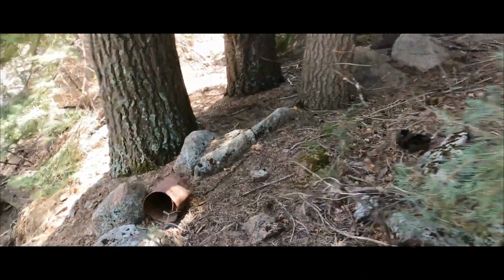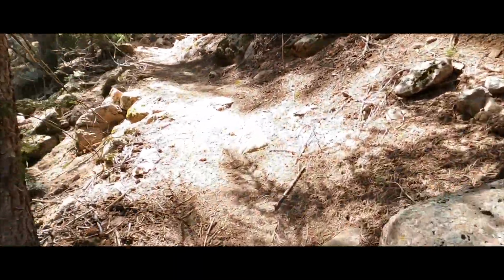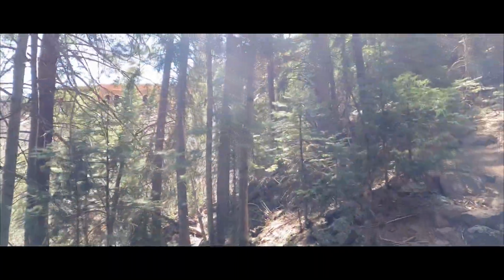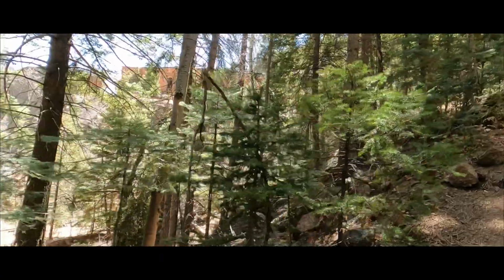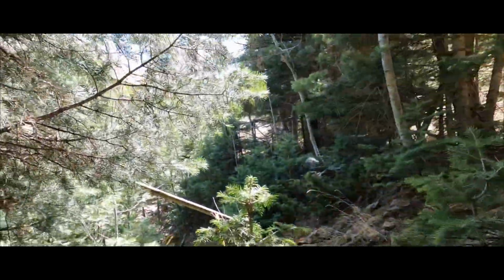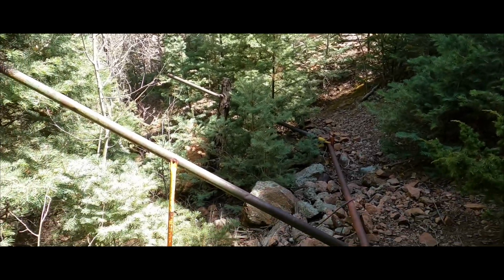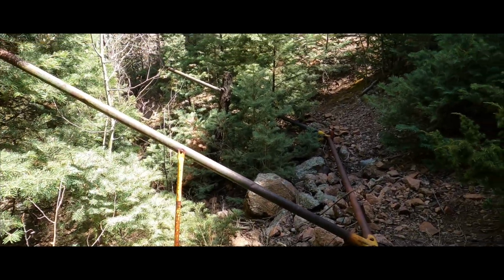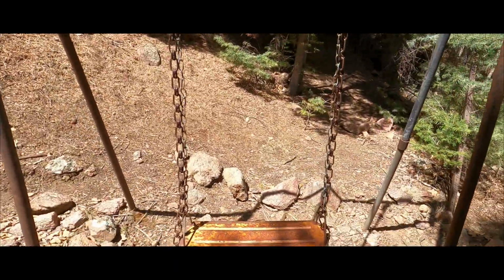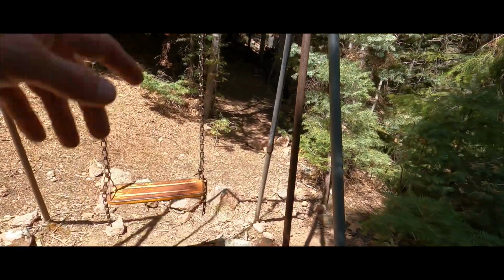We're here. I hope there's no one else here. Just sound like a fangirl. Holy shit. That's the swing set I was talking about. Sad. Oh no, it's right here. Just kidding. Ooh, let's go over there first.